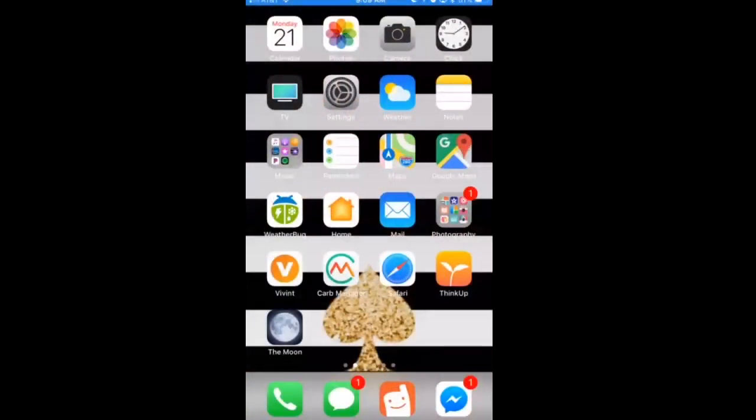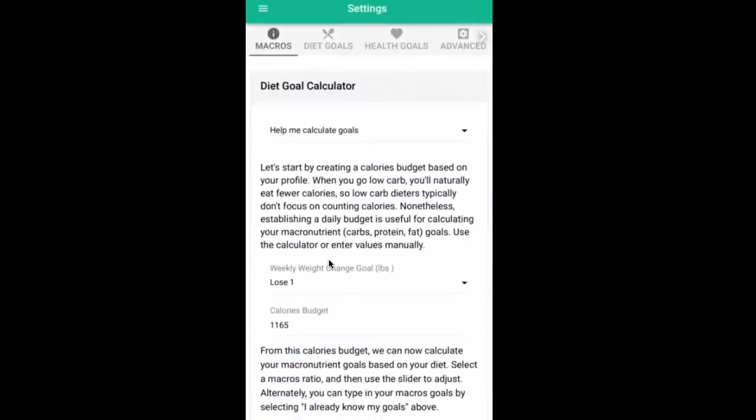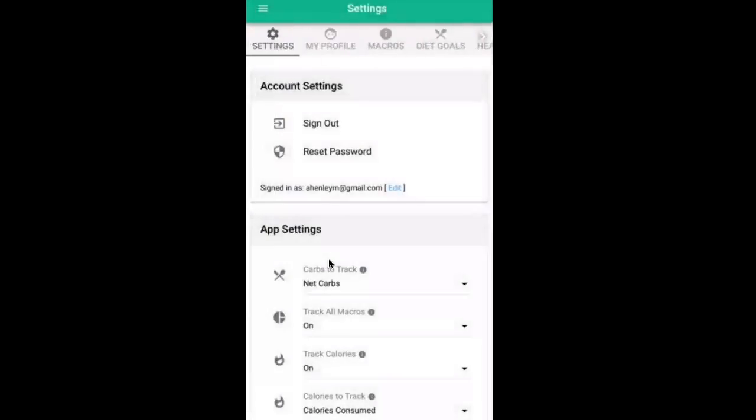Real quick, I just want to show you guys in real time how I actually go into the app and track my macros. All right, guys, so the app that I love to use to track my macros is called Carb Manager. It's here on the bottom with the C and the M. One of my favorite things about this app is that it will help you calculate your macros for you based on your current weight and things like that. If you don't want to use their calculations, there are tons of calculators online. You can just do a quick Google search for keto macro calculator and you'll find plenty that are free to use.